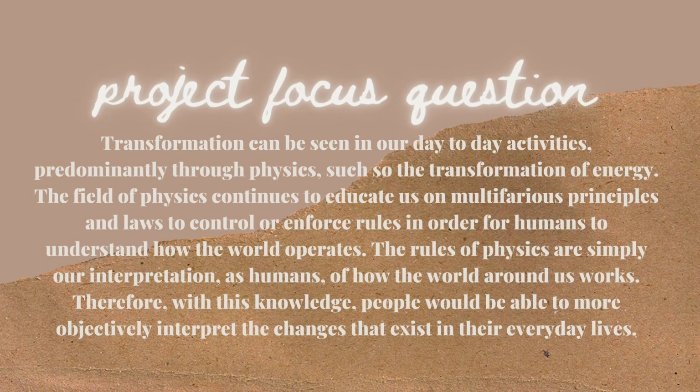The field of physics continues to educate us on multifarious principles and laws to control or enforce rules in order for humans to understand how the world operates. The rules of physics are simply our interpretation, as humans, of how the world around us works. Therefore, with this knowledge, people would be able to more objectively interpret the changes that exist in their everyday lives.